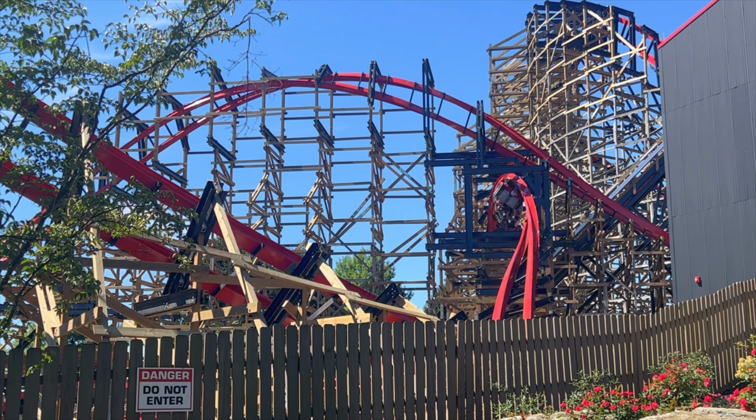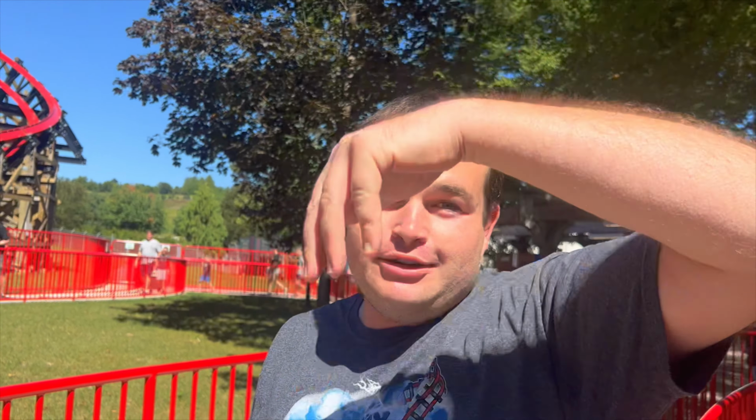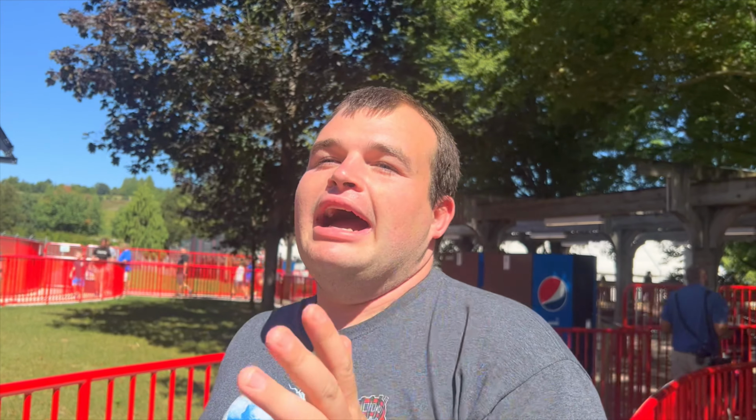You guys got to experience Wildcat's Revenge for the first time. Holy shit, that was such a good RMC. Right? There's so many airtime moments. That third section was surprising, getting airtime moments. When you're going down the first drop, you get some sick airtime. The barrel doesn't get so much hang time moments. I think that's a top four RMC for me. Oh, but absolutely. I need some more rides.